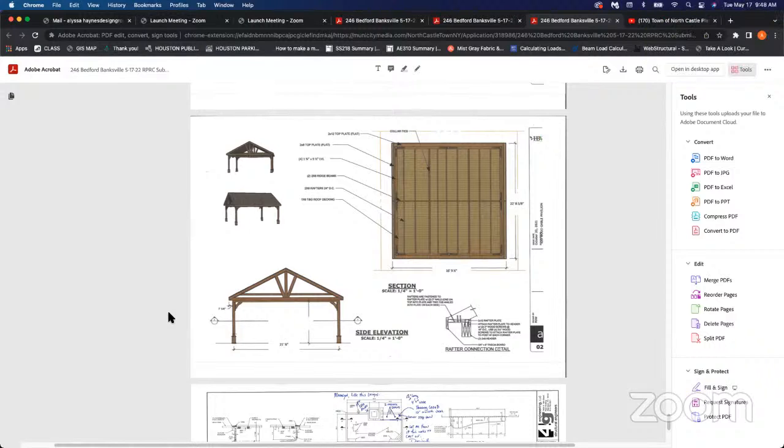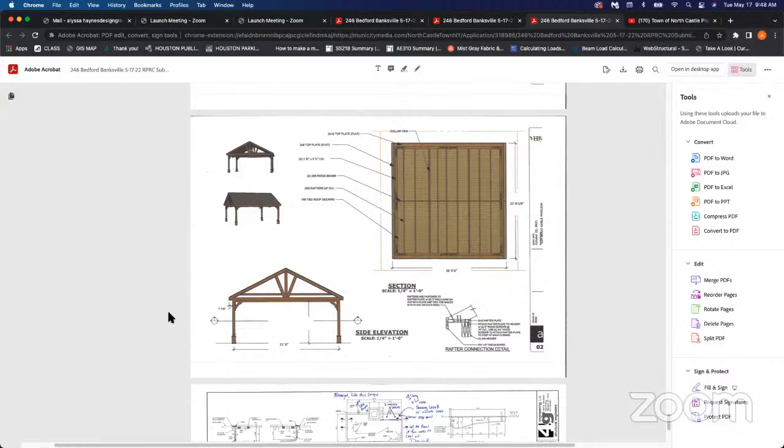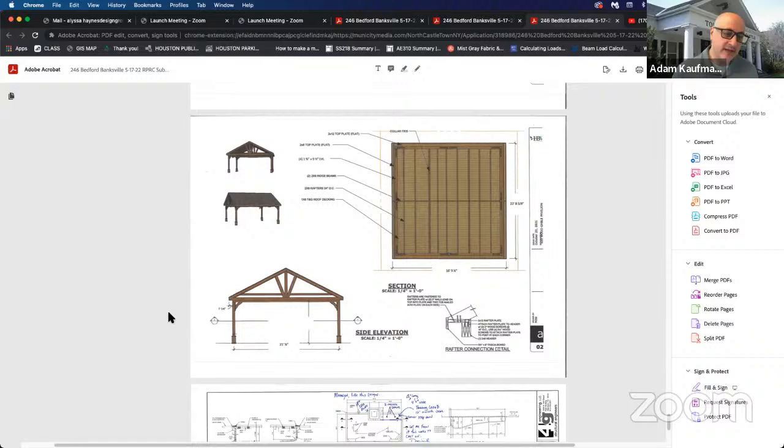Okay, so committee, we need to decide what you want to do. Do you want to see the applicant come back with the screening plan and some more information on the trees? Those are really the open issues here. I'd like to see that. Same here. All right, so Alyssa, look at which trees have to come out, which trees are going to remain. If trees are going to remain that are near the area of disturbance, how are you going to protect them? And then a mitigation plan for the tree removal and some screening to 242 Bedford Banksville. And then I think we'll be in good shape.